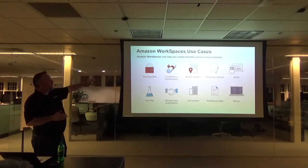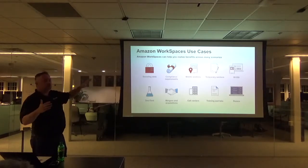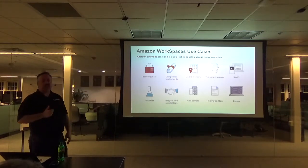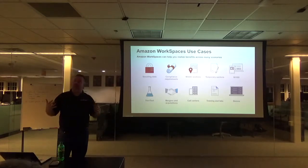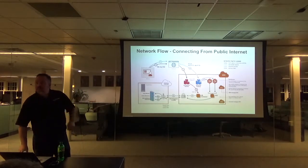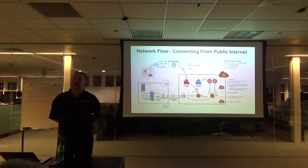This is how they're pitching it, but personally, mobile workers coming from India or all over the world is definitely the top use case. Temporary workers, BYOD, and M&A is definitely something that I've seen a lot of traffic around with AWS customers. So.